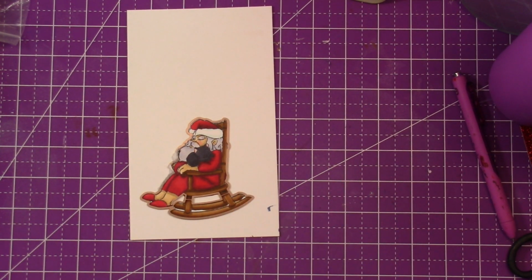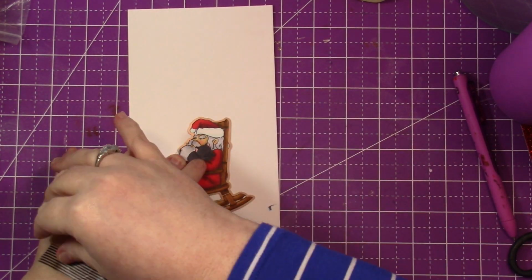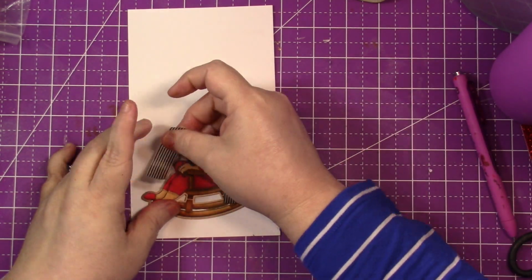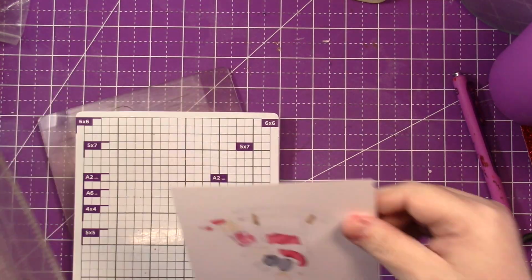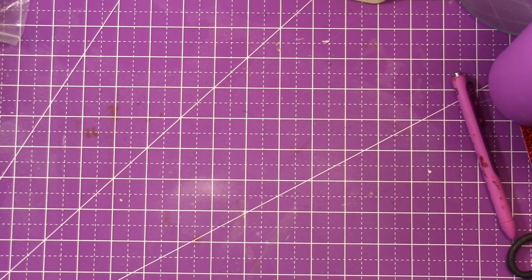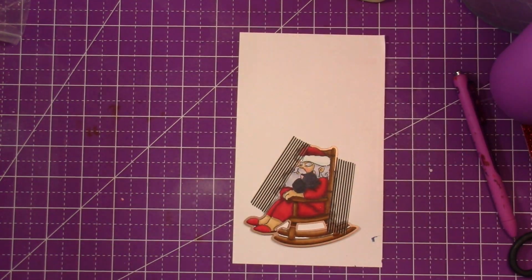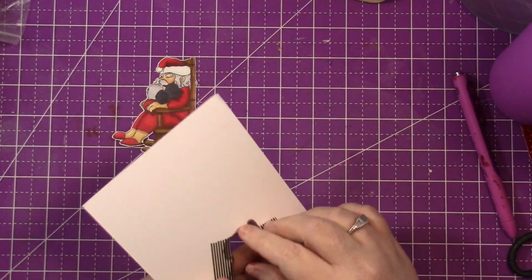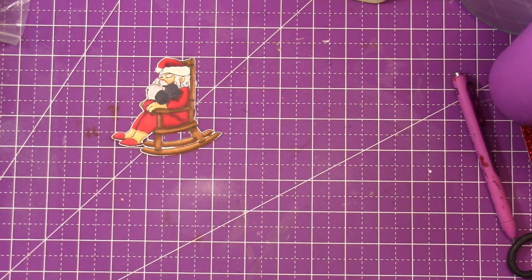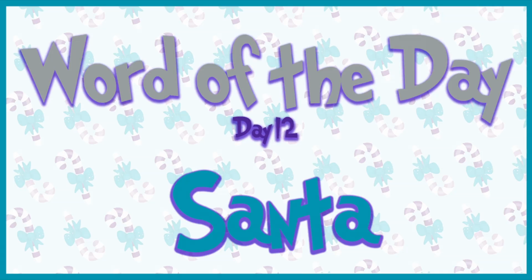So I'm bringing in the coordinating die that comes with a stamp set. I'm going to use some washi tape to send this through my die cutting machine. And you can see when you punch it out that it takes out the middle of the rocker, which I absolutely love. I love that it goes around the rocking chair.